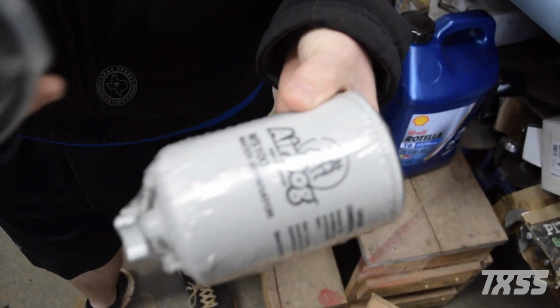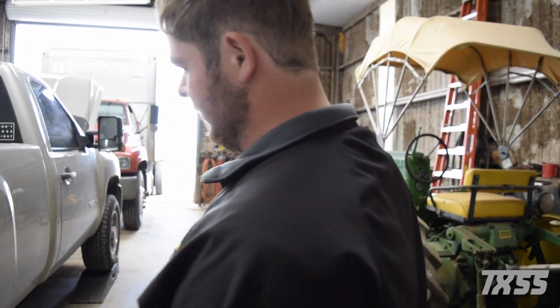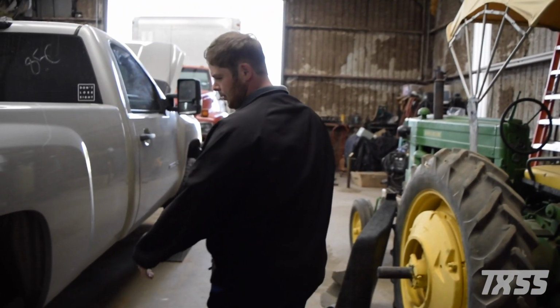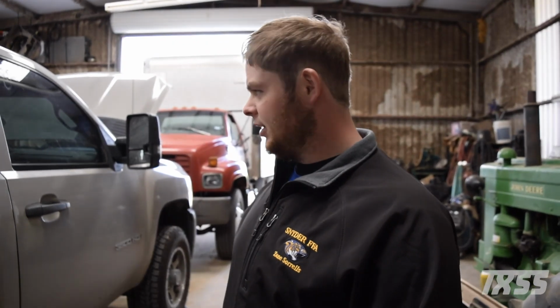It's a water separator. When I put the lift pump on there originally, and if you want to come over here, I'll show you, I haven't changed the filter since I put this lift pump on. I've had this lift pump on here for a little over a year now, which is a no-no, because clean fuel is a diesel's best friend.